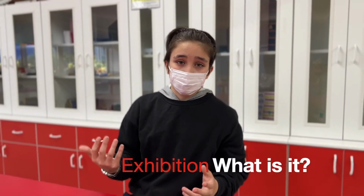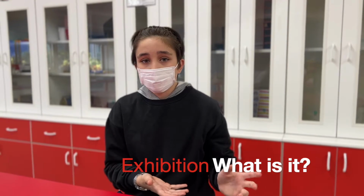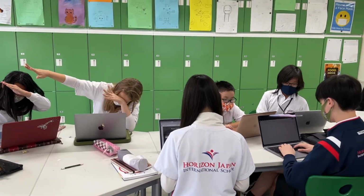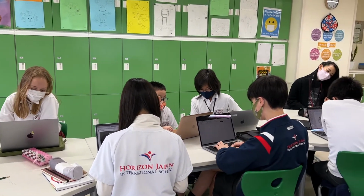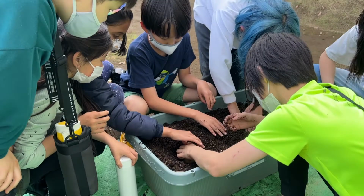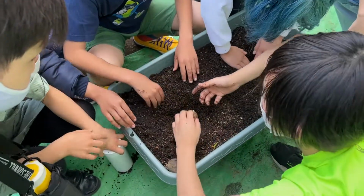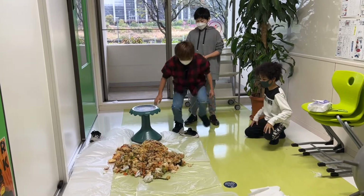The exhibition. You might have heard of it, but don't know what it is. The exhibition is a culminating project for grade 5. We use all of our knowledge from PYP, grade 1 to 5, to help us in this journey. We also connect to the sustainable development goals to help us make a difference in the world. Although this is a very hard journey, this is very meaningful, therefore worth it.